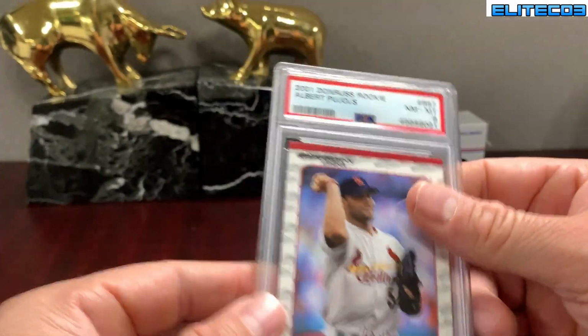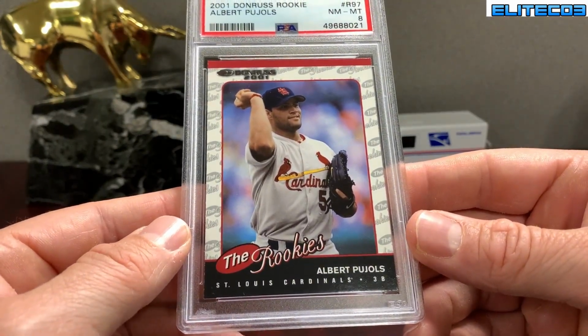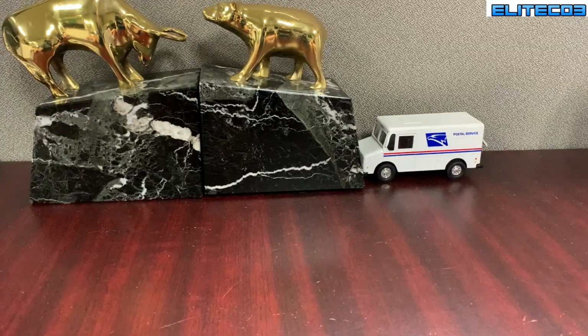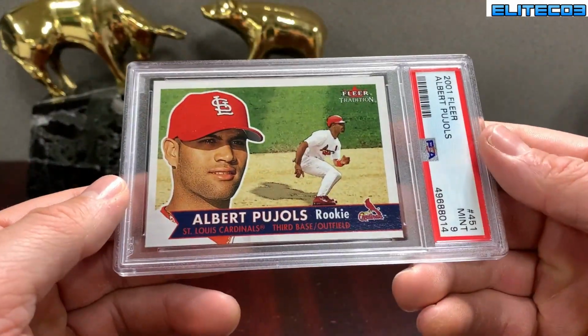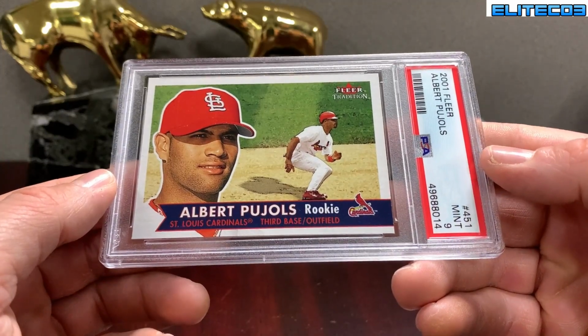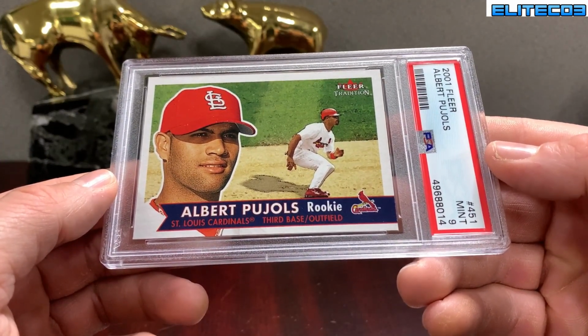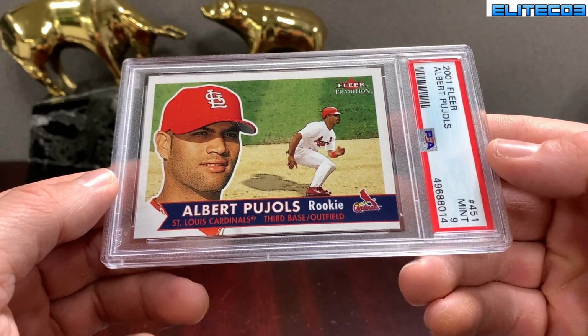Donruss, the rookies 8. Little edging on the back. I didn't really get this as an 8. I was thinking this was for sure a 9. Here's the Fleer. Fleer Tradition 01. Gets a mint 9. Cool card.